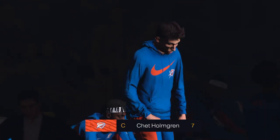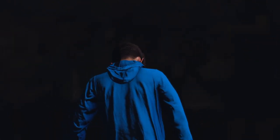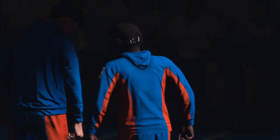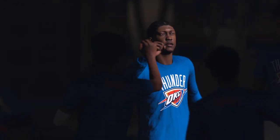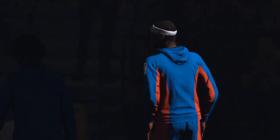the center position, 7 feet 1 inch, number 7, Chet Holmgren. And forward, 6'3", number 5, Lucas Dort. At power forward, standing 6'5", number 8, Jalen Williams. At guard, 6'8", number 3, Josh Giddey. At guard, 6'6", number 2, Alexander.